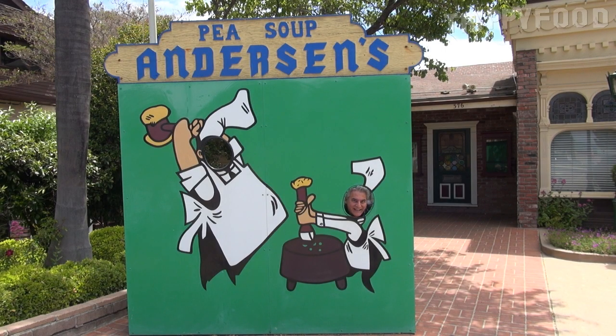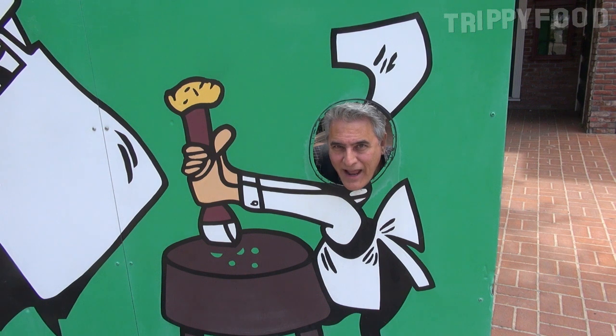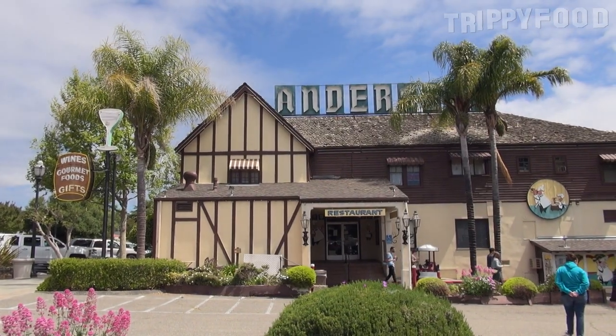Hey! Remember me? Right now, we're off an exit on Route 101 where there's a lot of excitement happening probably within a few miles of each other. Right now we're in Buellton, and our first stop off this exit is the original Pea Soup Andersen's. This is the one that was built in 1924.